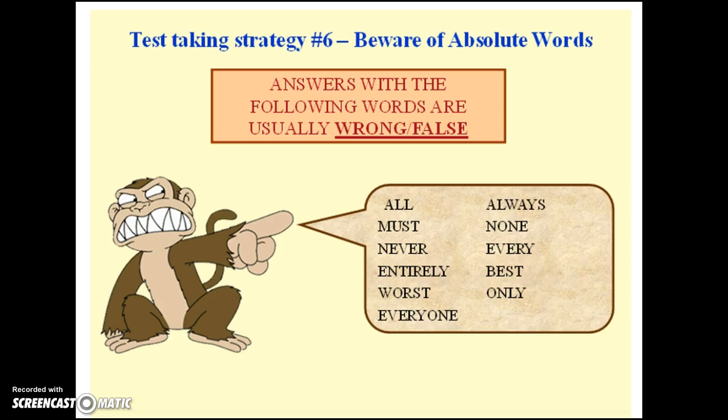Test-taking strategy number 6, beware of absolute words. So these are the trick words that you have to watch out for in questions. Answers with the following words are usually wrong or false. So any sentence or answer in multiple choice that includes words like all, must, never, entirely, worst, everyone, always, none, every, best, or only. Be really wary when you're looking at these. Those absolute generalizations often are false, so you want to make sure you don't include those and go ahead and eliminate them.